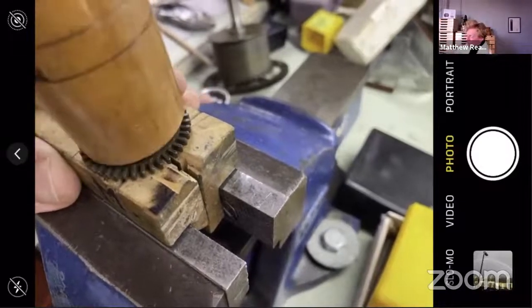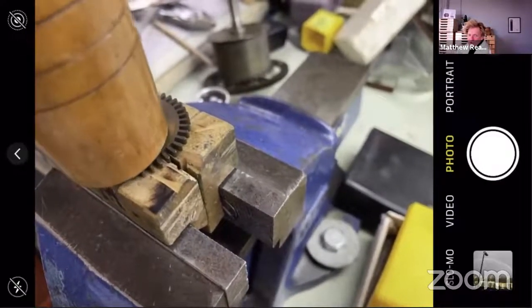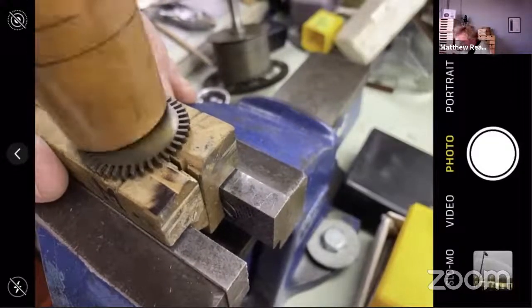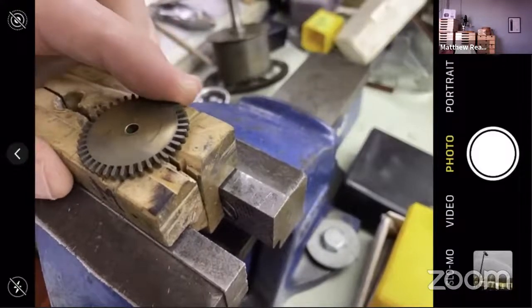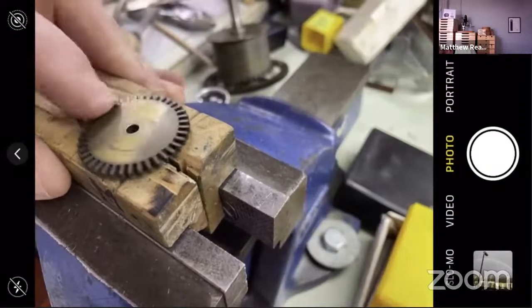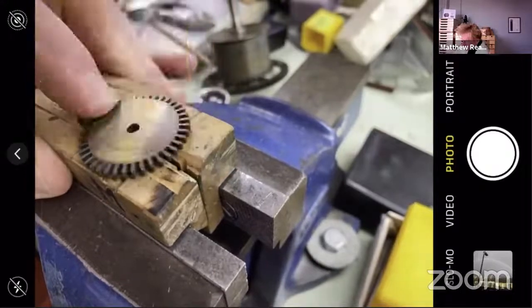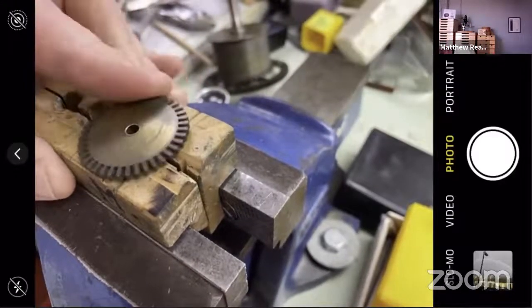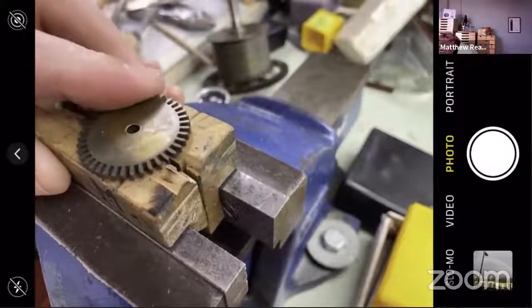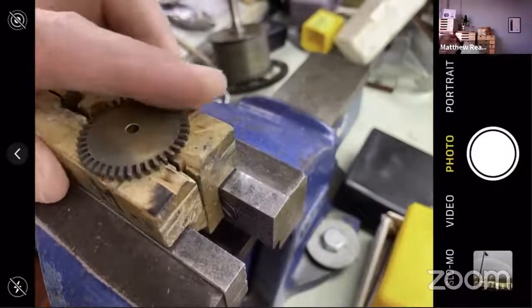Oh, Richard, do you see Simon Cohn's Facebook? No. Oh, that's nice. He is in Ottawa, and his book on how to repair pendulum clocks has just this minute arrived. Yeah, we've been talking about it. How cool is that?